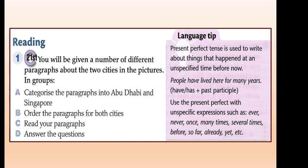Now we will talk about the language tip. Here we have two tenses, present perfect and simple past tense. There are two forms for present perfect: has plus past participle for singular nouns, have plus past participle for plural nouns.